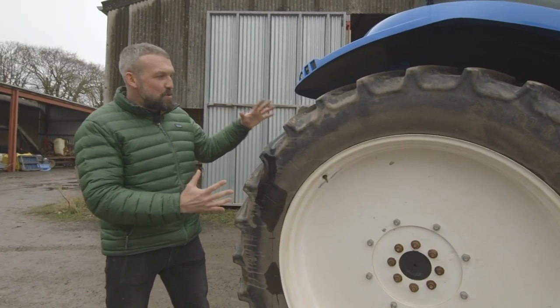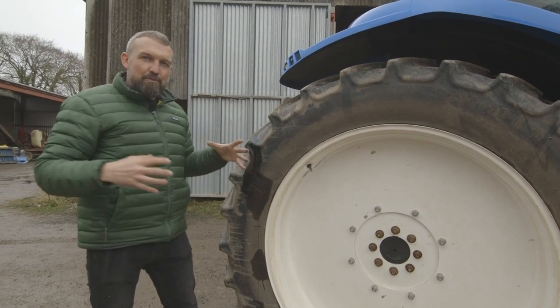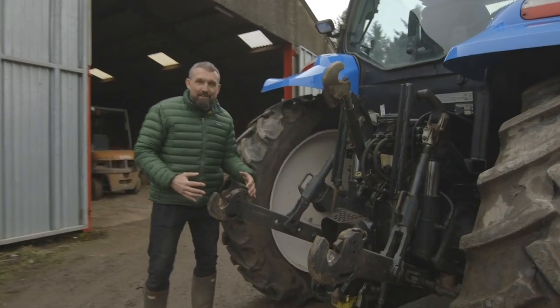This is the huge tractor tyre with big tractor tread here. If it's really wet and muddy in the field, we need as much traction as possible because we don't want to be slipping. The back of the tractor.